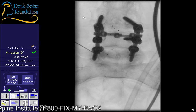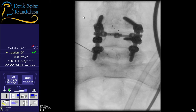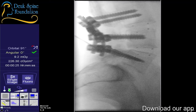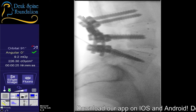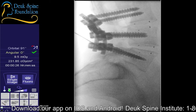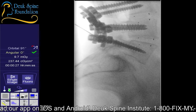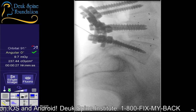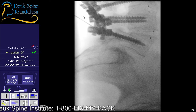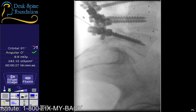Let's go back to a lateral. We need to wag a little bit. Shot. When you take the shot, you got to make sure the fluoro is still, otherwise you get a really weird shot. I don't know, Luis. I'm just not getting that 5-1 disc space. Nice. Even the sacrum, I can't get that lined up well. Shot.